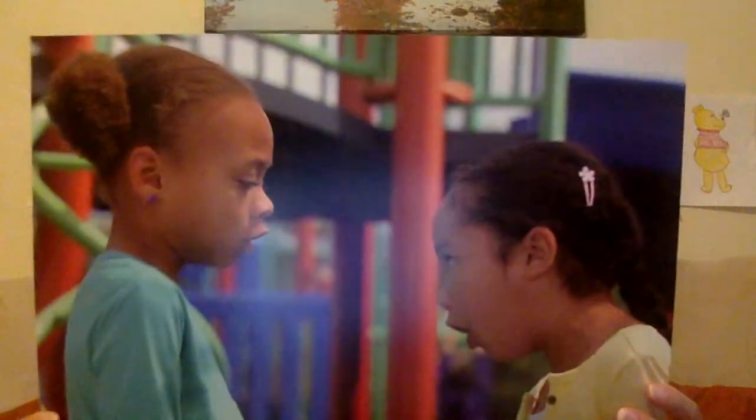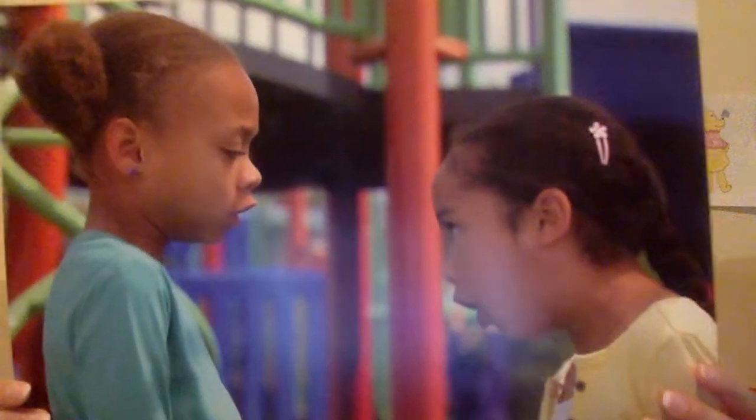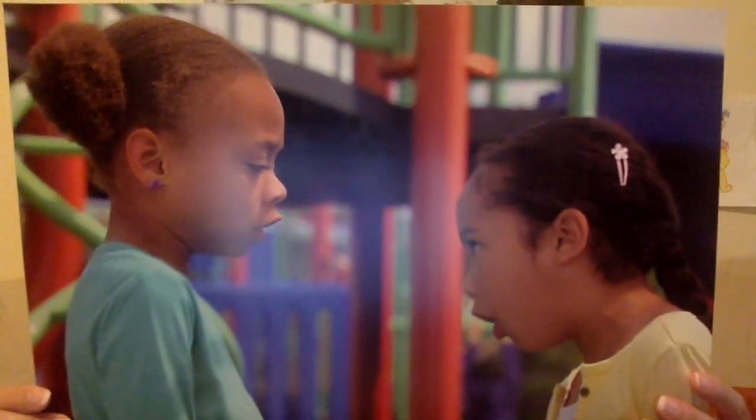So, this is Brianna and Anne. They do not look happy with each other. Remember, they had that problem on the monkey bars. Now, they were calling names and having trouble deciding what to do. So they had to work on their problem-solving skills.